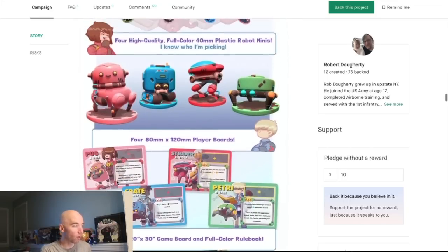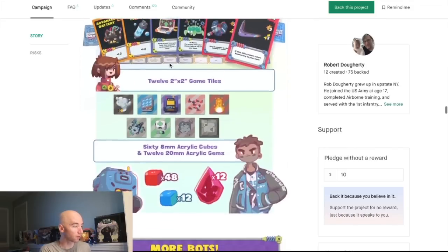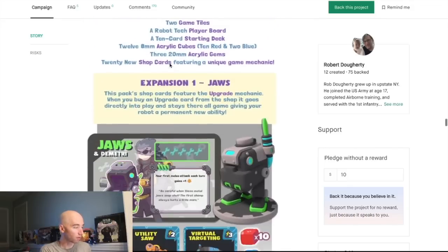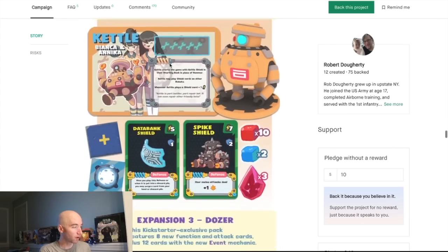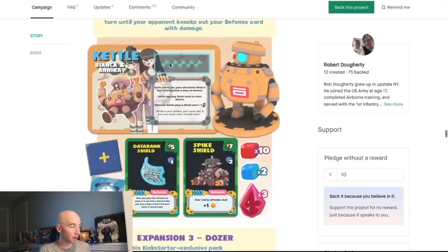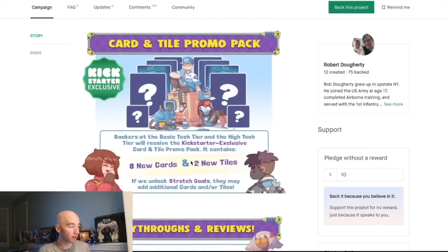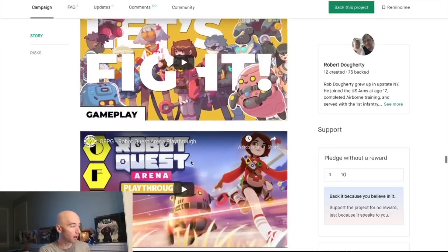So, I mean, 4 high quality plastic miniatures that you're getting. And I didn't see if they're, yeah, right there, full color. So you're getting them colored too. So that's nice. And there you go. The expansion that you're getting here. And then this is the card and tile promo pack that you're getting as well. That is free. There you go.